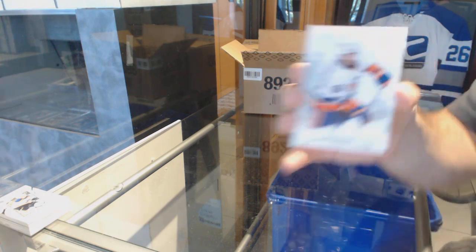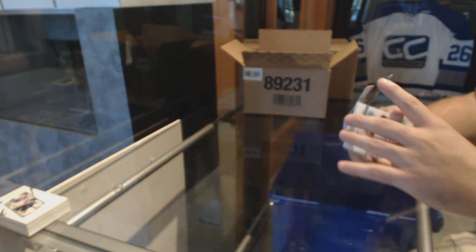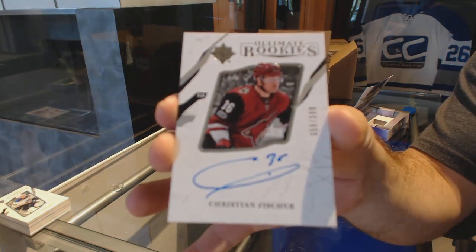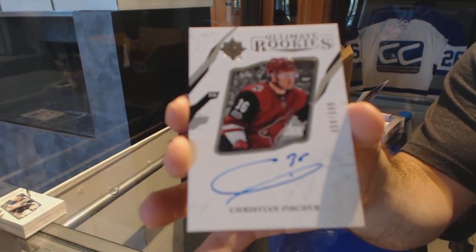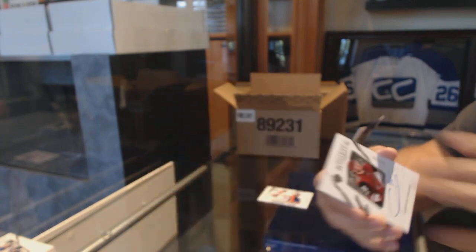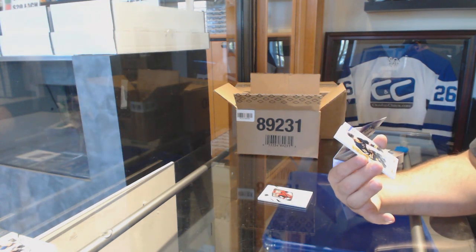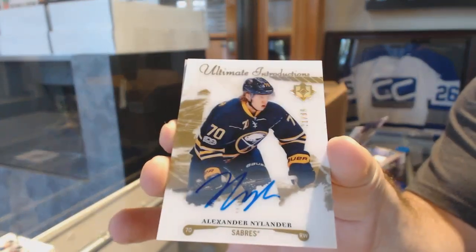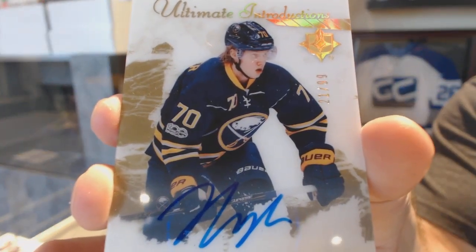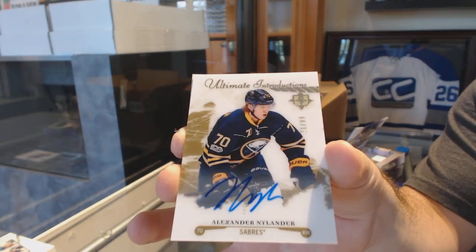Holy tiny. Ultimate Introductions, Josh Ho-Sang. Ultimate Rookie Auto to 399 for the Coyotes, Christian Fischer. Ooh. Ultimate Introductions Gold Rookie Auto to 99 for the Buffalo Sabres, Alex Nylander. Beautiful looking card. Alex Nylander, Buffalo Sabres hit.